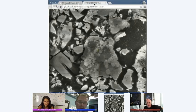At about 1 o'clock, you can tell by the different contrast. So if you train your eye to look for the bright stuff, that's calcium. If you look at the aluminum, something in between is the calcium aluminum. But that's the oldest stuff that we have on Earth that we've studied.